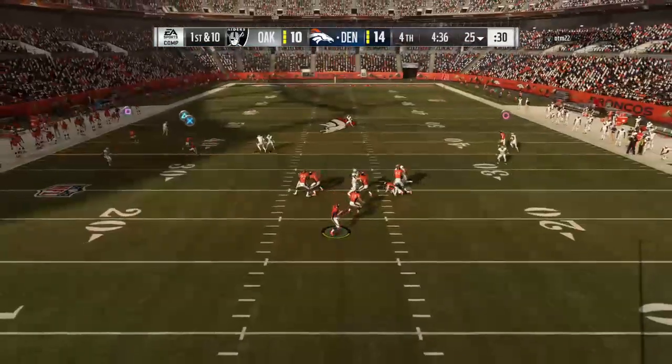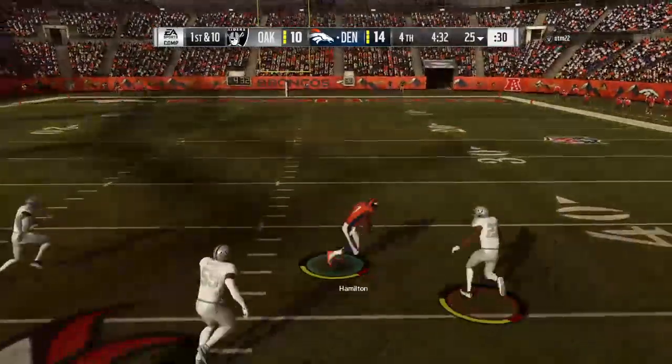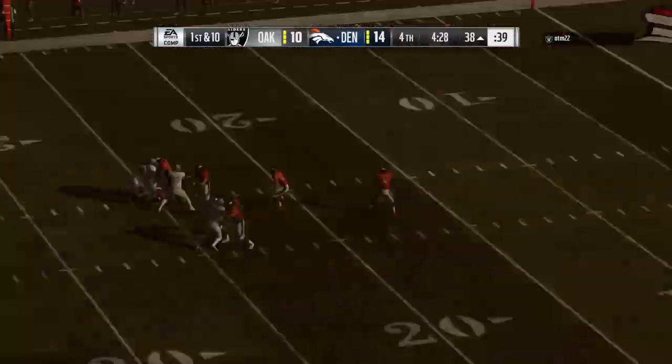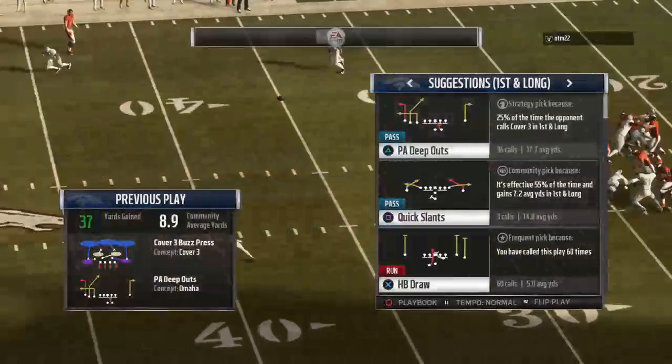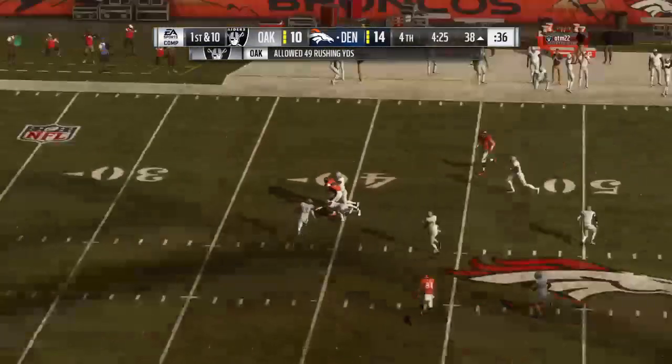Now a play fake, and it's Keenum. He's going to fire one deep, middle of the... Oh, this is taken in. It's complete. And he's taken down, but not before he gets this into enemy territory across the 40. And give him a gain of 37.